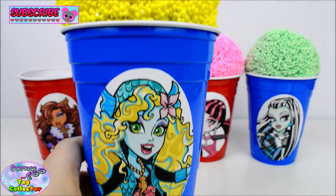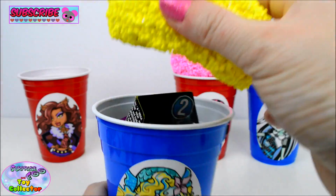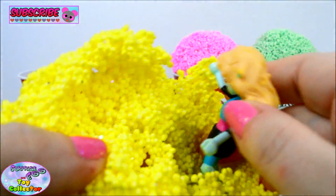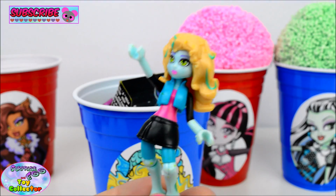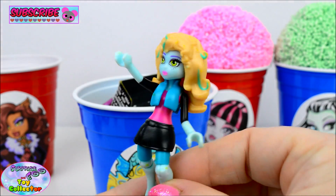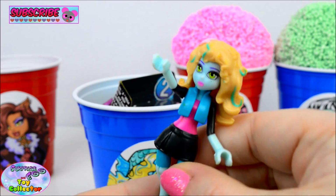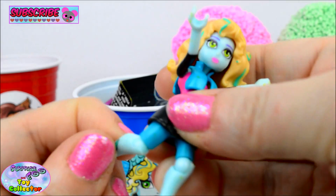Next, we'll move on to our Laguna Blue cup. Awesome! In here we found a Laguna Mega Bloks figure. They're very poseable.